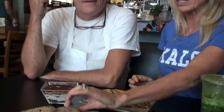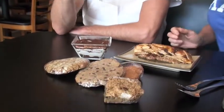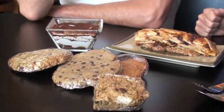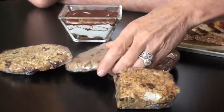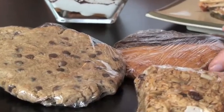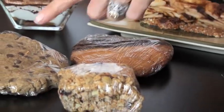And then we have his great cookies that he makes. These are all vegan cookies, and then an energy bar. Actually, all of these are gluten-free. So they're gluten-free and vegan. This is beautiful. This is your one-stop shop when you're passing through Palm Springs. If any of you are looking for those kind of special dietary restrictions, these are fabulous. So we've got chocolate chip.